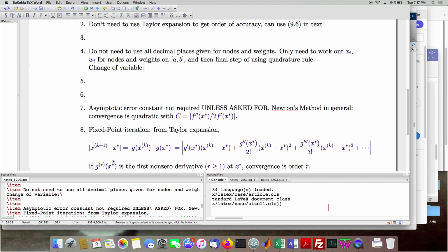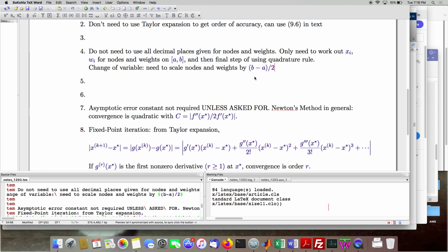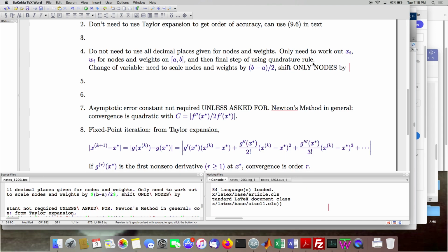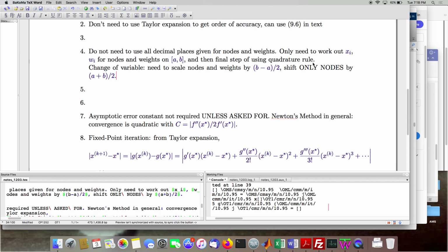That's something that is actually easier to memorize than one might think. Since the nodes and weights are given for the interval -1 to 1, you need to scale the nodes and weights by (b minus a) over 2, because the interval -1 to 1 is an interval of width 2. So you divide by the width of that interval, multiply by the width of your interval, and then shift only the nodes by the midpoint, (a plus b) over 2. So that's it. I'm hoping 400, 500 level math students can remember that.